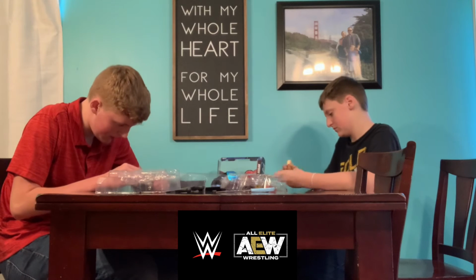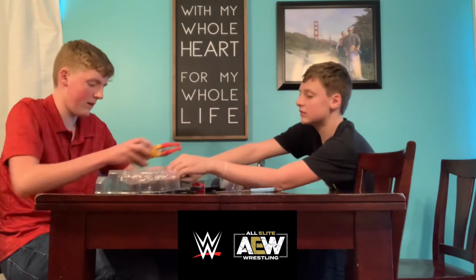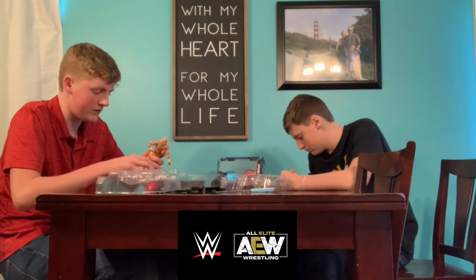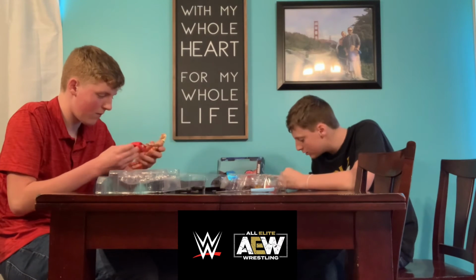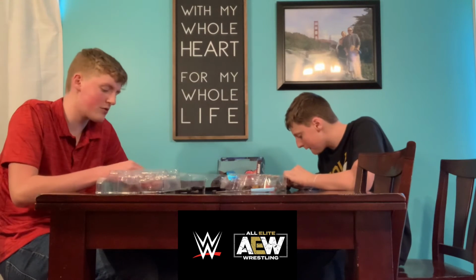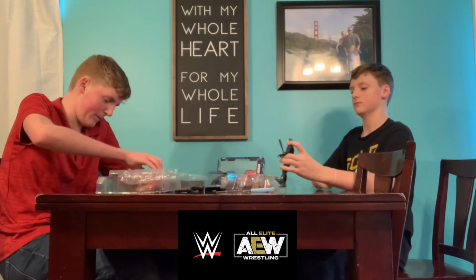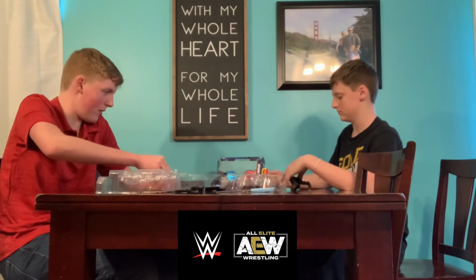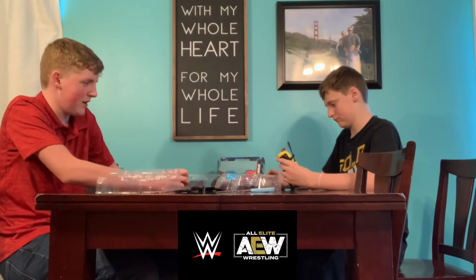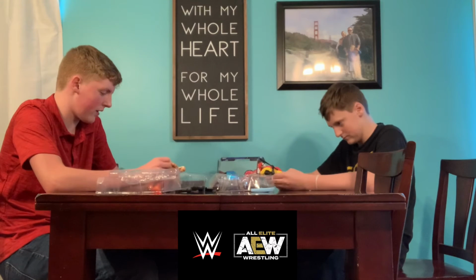Speaking of something you can have better luck with, can you help me with the shirt? I'll get the Sting. It's Sting. Don't break it. Does Sting have interchangeable hands? No. Surprising. Most of the time, AEW figures do have interchangeable hands. There we go. Which is pretty cool, to have different hands, like fists or a hand to hold a microphone or another type of hand. It's pretty cool, but sometimes they're just hard to keep track of.